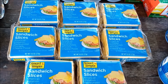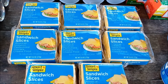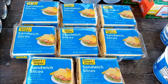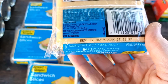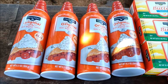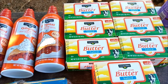We have eight packages of sandwich slices, which are not actually cheese per se, but they're an imitation pasteurized processed cheese type food, which is slightly concerning. But when you're hungry, that's a concern too. Best buy 10/19/23. Looks like cheese. Alrighty, we have your original Dairy Whip topping. Four squirt bottles of them. That's fun for going into summer. You know, hot fudge sundaes and all that.